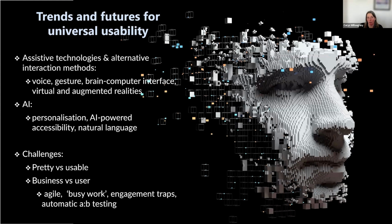Now there's a lot more that actually comes with it. Also, alternative interaction methods are getting better all the time. Talking about voice technology, obviously things like Alexa and Siri have got much better over time. These are particularly important for people with disabilities, to have alternative ways to talk to the technology. It also helps with situational impairments.